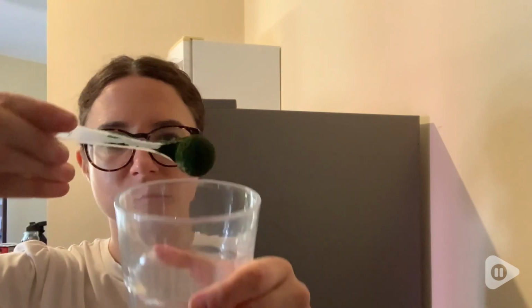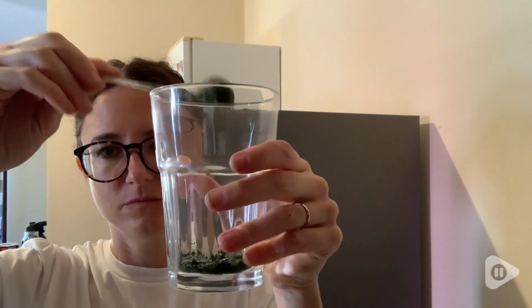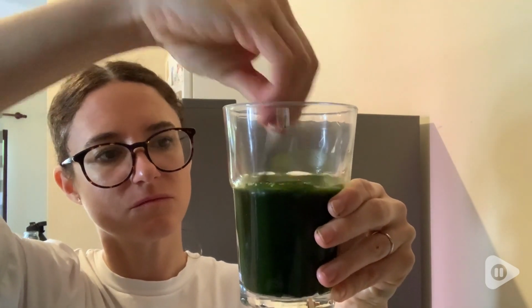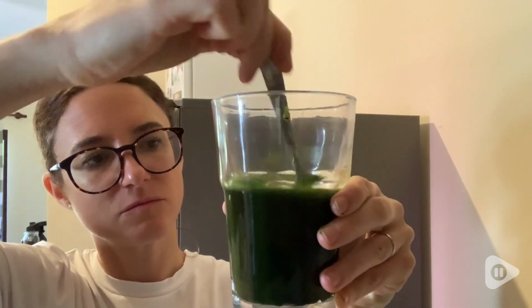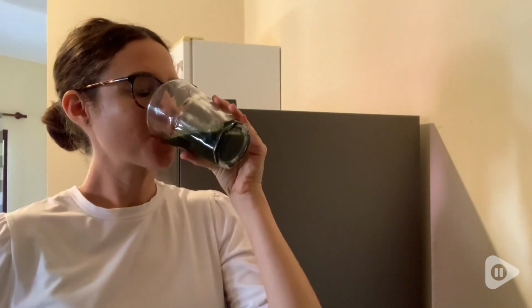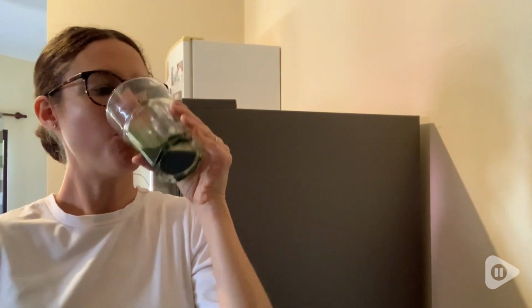So what I'll do is I'll take a scoop of the green powder, the chlorella. It already comes with the scoop in the bag, and I'll just mix it in water. I don't mind the taste at all, and I find that it mixes super easily, and I'll just drink that up first thing in the morning, and at least I know I've already had something green to drink.